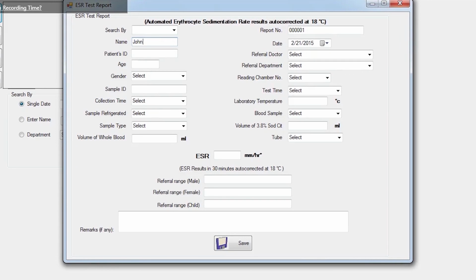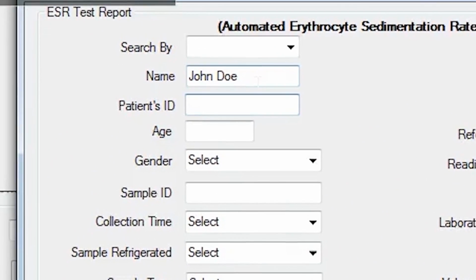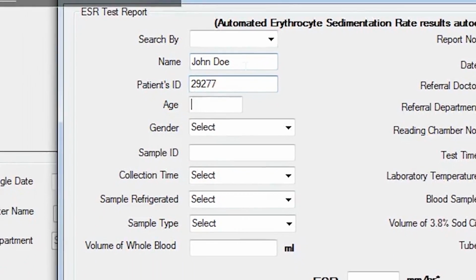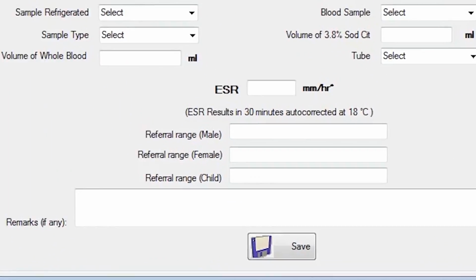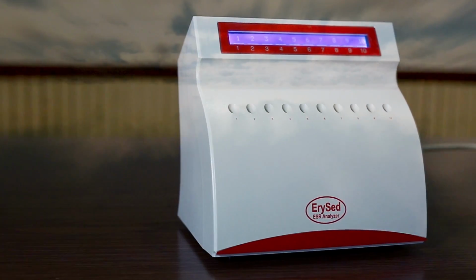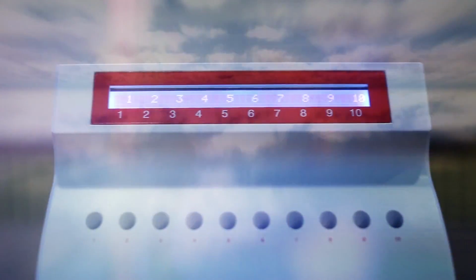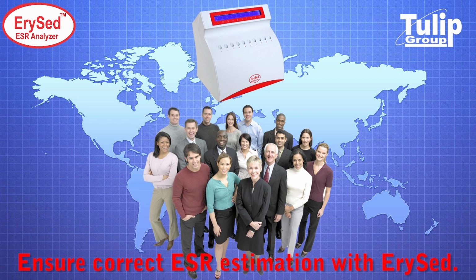ErySed can be connected with the PC. Patient name, ID, sex, and age can be entered into the operating software and the report can be generated in printable format. All the reports can be recalled at any time by the patient's name or ID, as all the reports get stored in its dedicated software. ErySed is a complete solution for ESR testing with its cutting-edge technology and backed up with Tulip support.